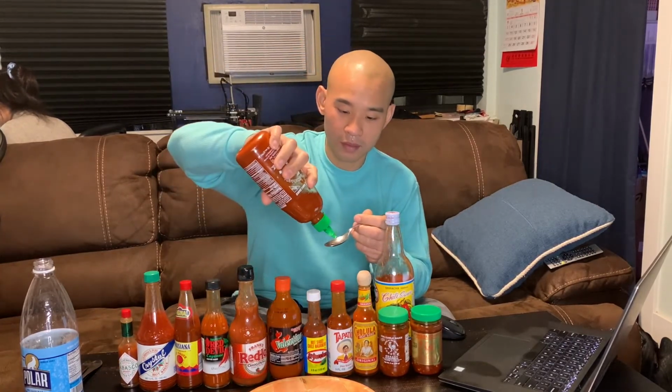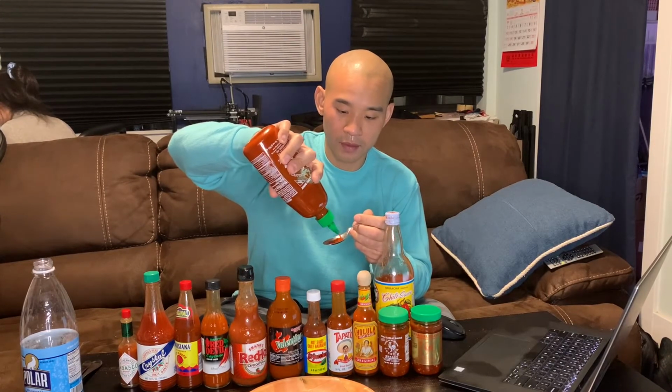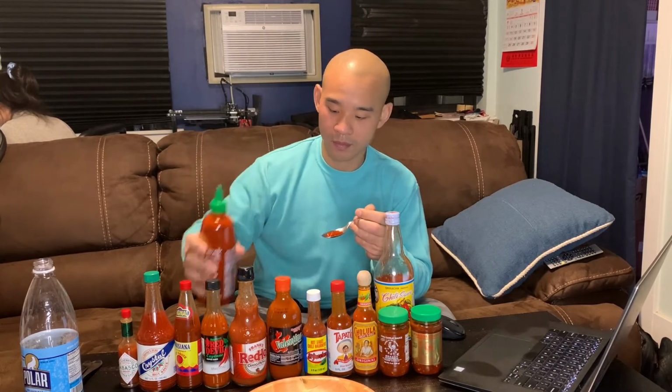All right, so across all cuisines, hot sauce ingredients are pretty much the same. Seasonings different, different ratios, etc. Let me clean my mouth out a little bit more. Still taste the Mexican spices quite a bit.